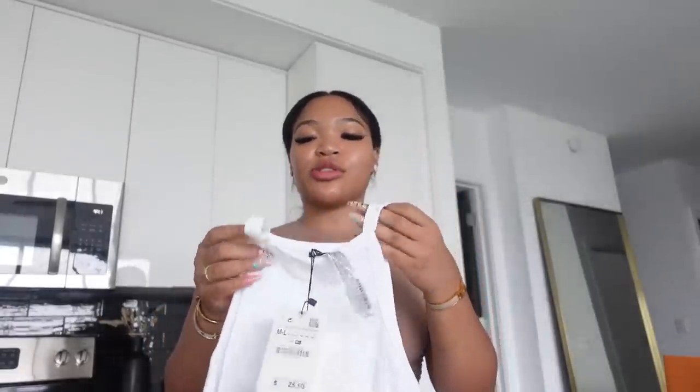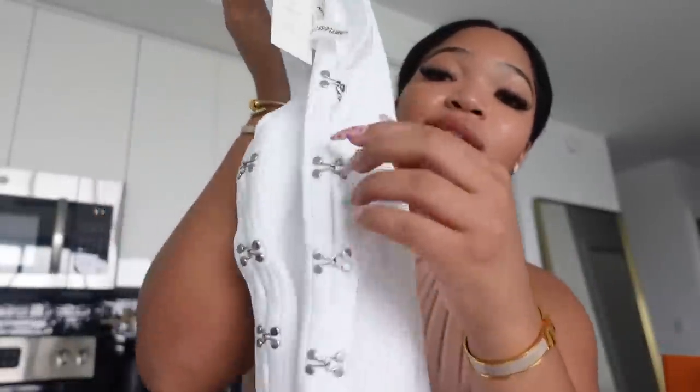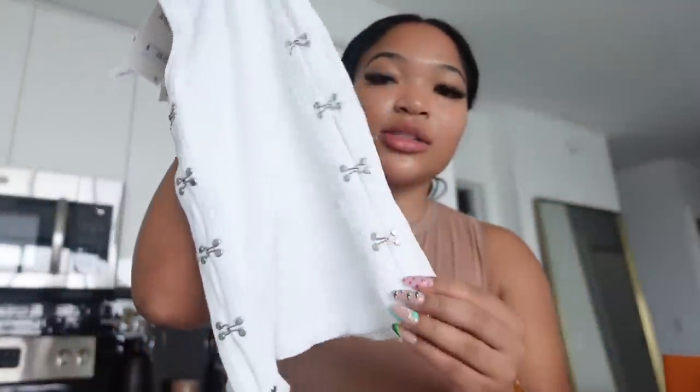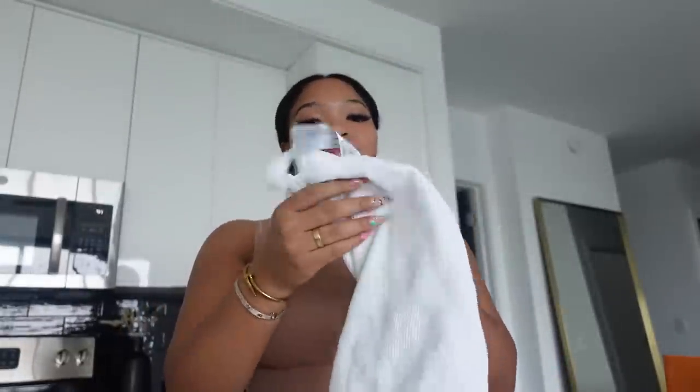And then I just got another tank top. I've been really obsessed with Zara tank tops. So I got this white one, but the only difference about this tank top is that it has this silver type of detail going on the sides, which I think was really cute and different.